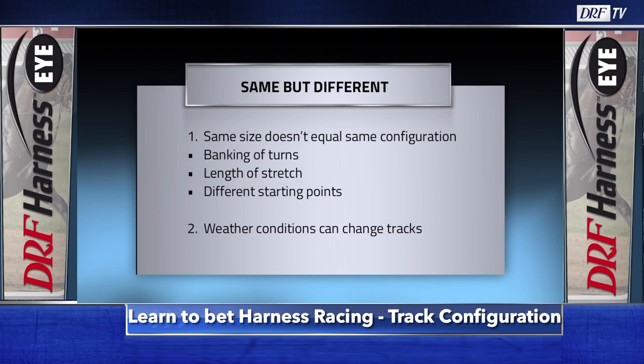And different tracks, even if they're the same size, sometimes they'll start in different spots. Yep. A track like Batavia is a good example. They don't actually start where the race is supposed to start. They start a little before. We call it the quick start. They get the run up, so to speak. They give them a few extra yards to get going, because the run to the first turn comes really quick and those turns are really sweeping.